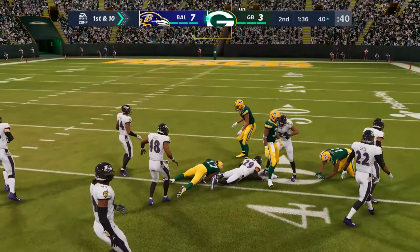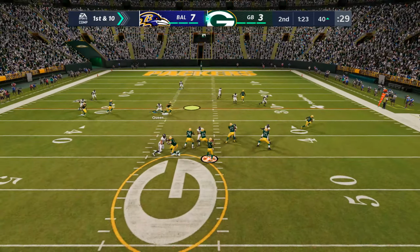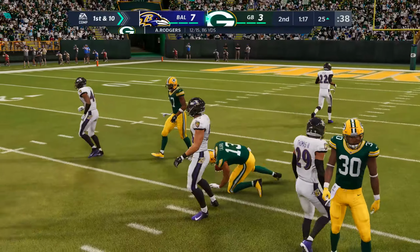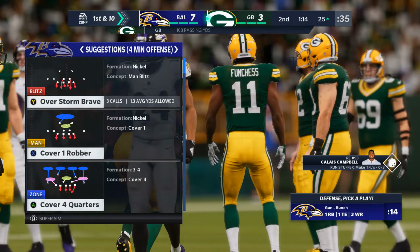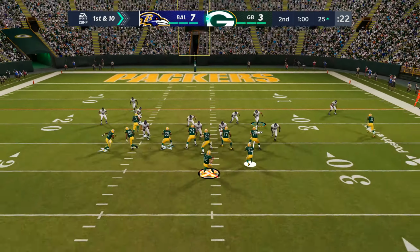It's caught here by Adams. And they'll work this down to the 40-yard line. Tackled there. And again, it's Rodgers. He's got the hook up to Lazard. And they're able to get this one past the 30 down to the 25. 15 more there, and they're on a roll. It's another first down. This offense finding its legs now. Here's another 1st and 10.